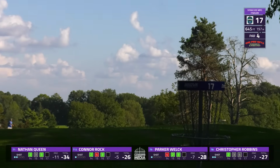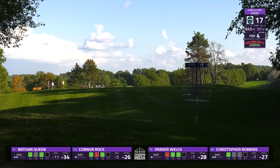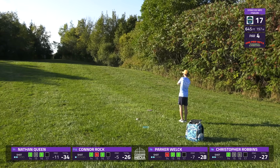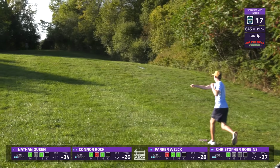It's a nice looking approach here from Christopher. Yeah. Coming up a bit short, actually. Not giving that one all the gusto needed. Yeah, the angle looked good. Don't mind being a little short on this hole. It's a safe putt up the hill.